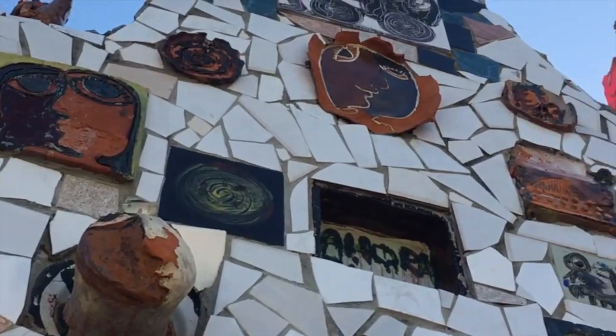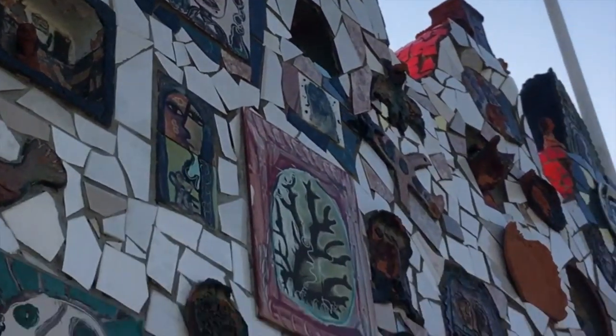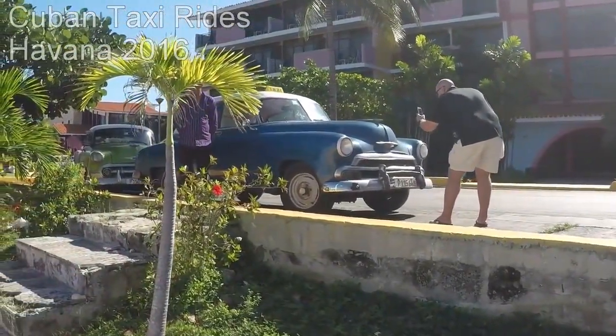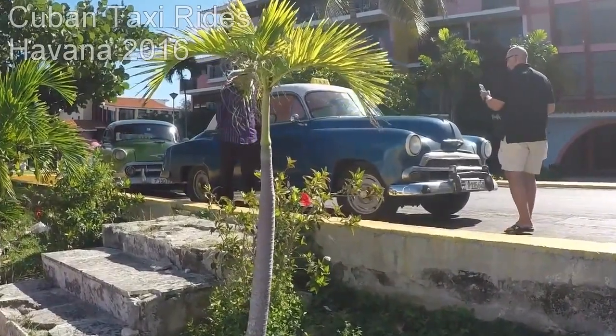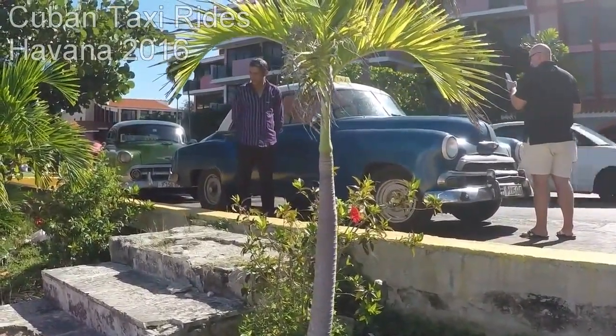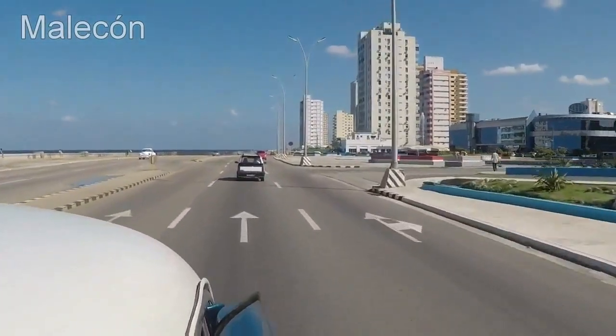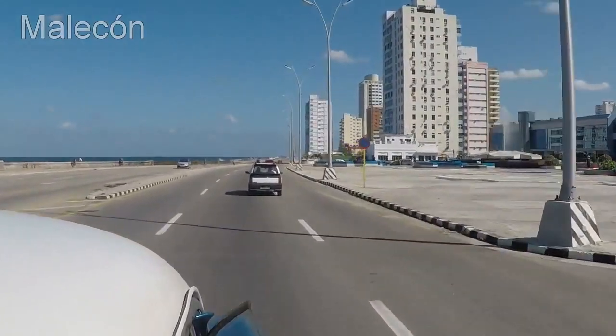Pretty amazing, right? Next time, we will hitch a classic car ride and give you a tour of historic Havana. But first, we're going to take you to the Tropicana.